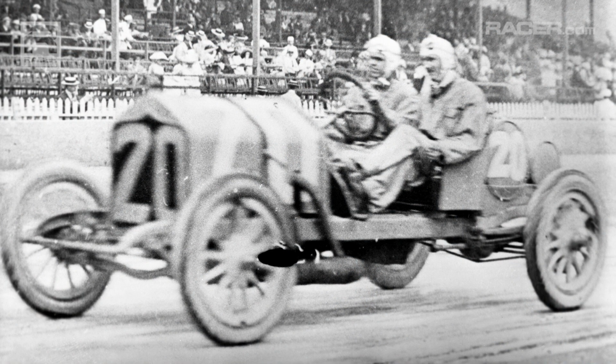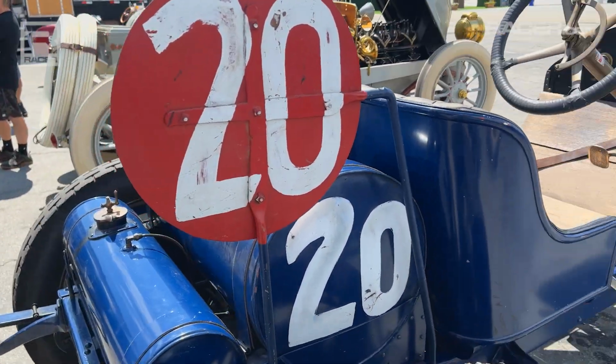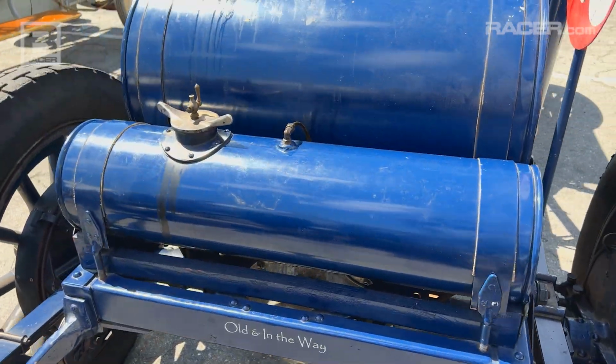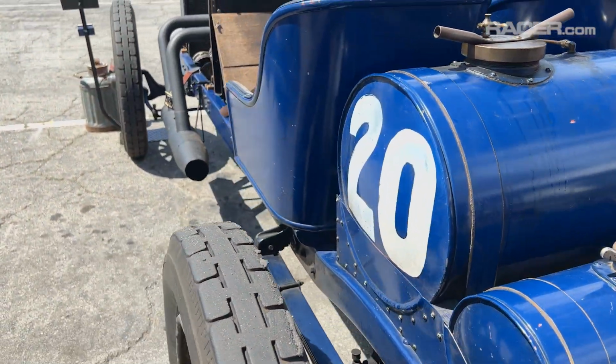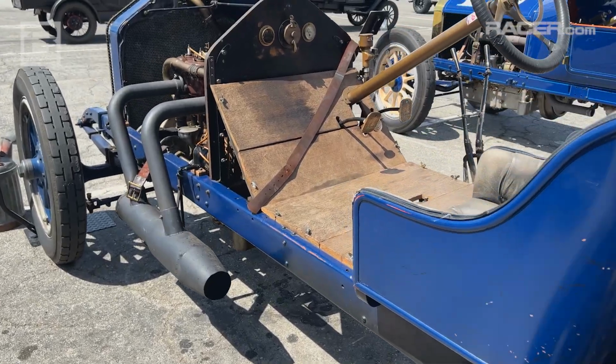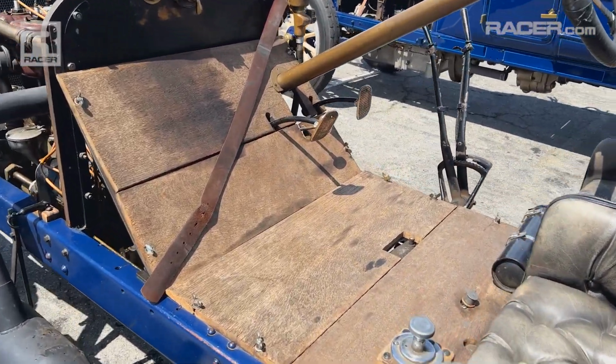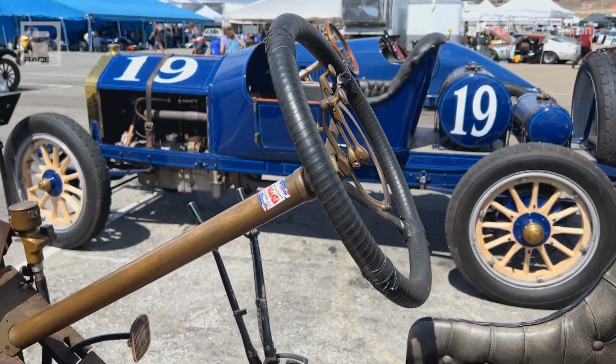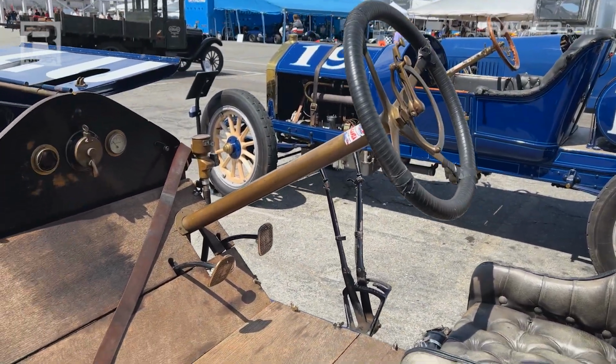1911, I'll say that again. You want to talk about vintage racing, this truly qualifies as a true back in the day machine. One of 3, as I mentioned, that competed in the race. Look at the wood floor. Seat belts? No seat belts. Held onto the steering wheel, that was how you braced yourself.